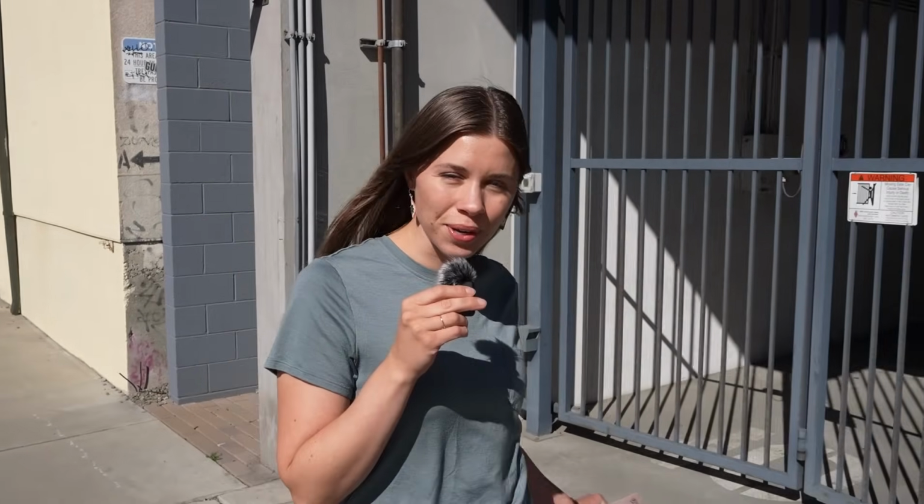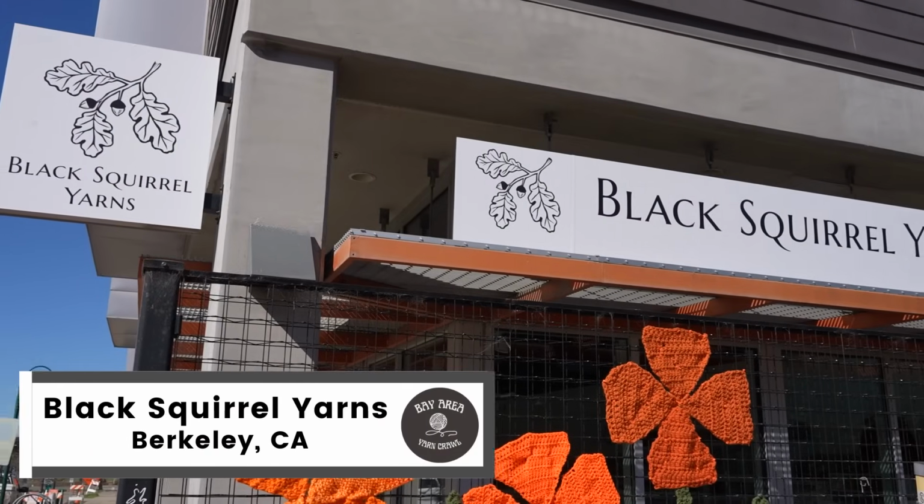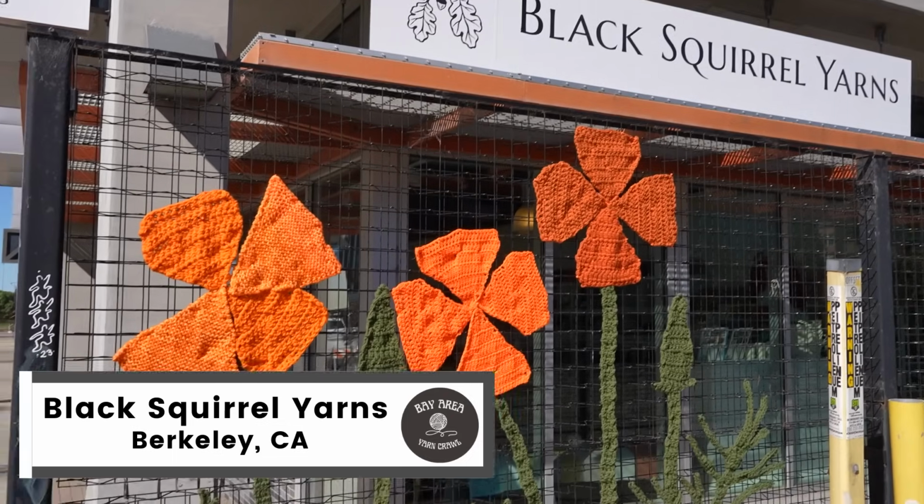We're off to store number 2, which is the Black Squirrel in Berkeley. I've been really looking forward to this one because I have been hearing good things about it for years. So let's go check it out.